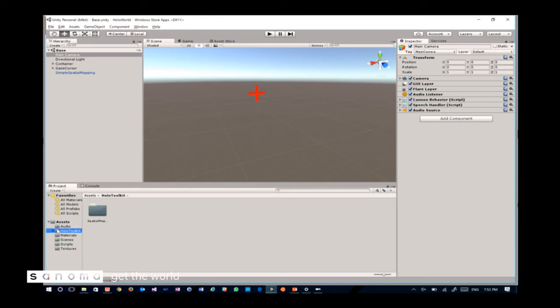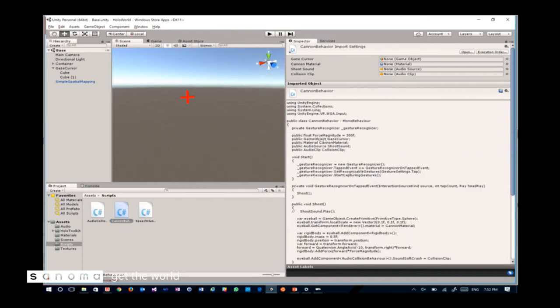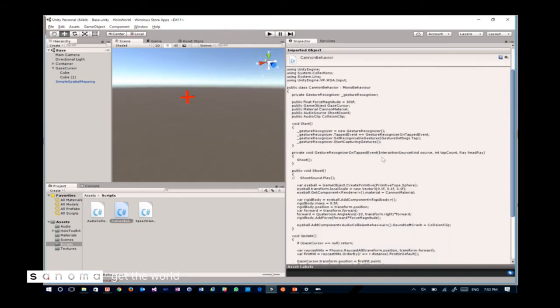I don't know if the code is really visible. Usually you would do the coding in Visual Studio, but I won't fire it up for this session. So if you're familiar with game development, you know that basically everything is about frames that are being rendered all the time, and with every frame update you do some calculations to calculate where objects are going next. So what this script is doing, it's called a cannon behavior. This is spawning spheres, balls, that go into the direction that you're looking. And this is basically the only code that has been added to this project to give it some interaction.